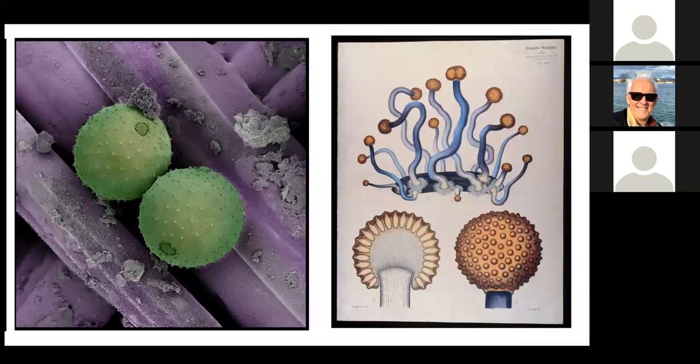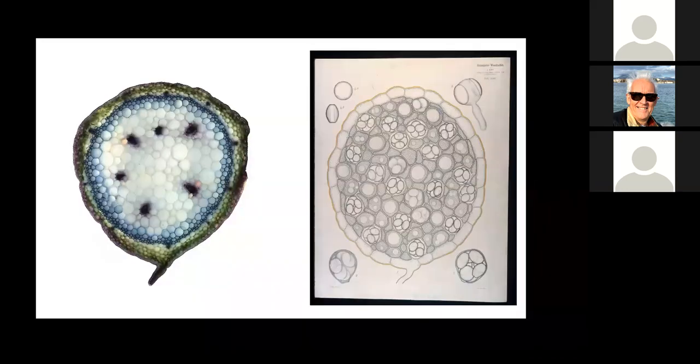Some of them look like they've come from the notebooks of surrealist artists. So this is some spores there, and a couple of grass pollen grains on the fibers of my pollen filter from the car. Some of them look like very ornate mandalas, something to be entered into, to be mesmerized by, in a sense. And the one on the left is a section through the stem of a garlic, Naples garlic.